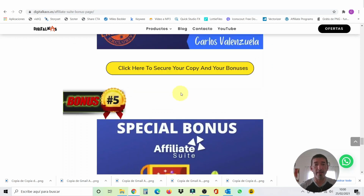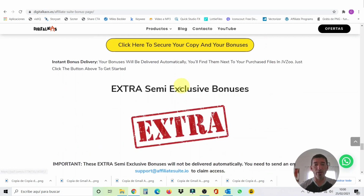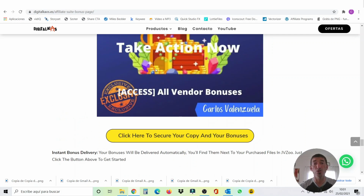Okay, and my bonus number 5, as always, is if you take action now, access to all vendor bonuses, which are a lot. Okay, so take action now. But right now I have 3 semi-exclusive extra bonuses. Okay, so pay attention. All these bonuses that I showed you here before, they're going to be delivered automatically, and you will find them next to your purchase files on JVZoo.